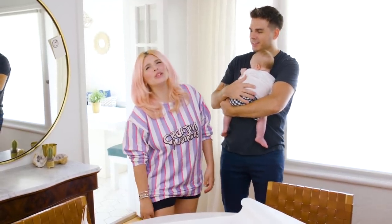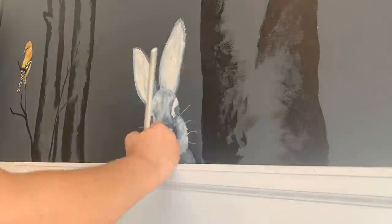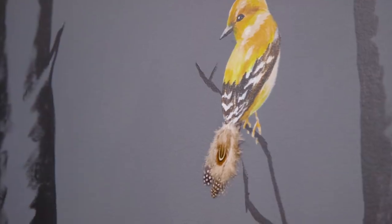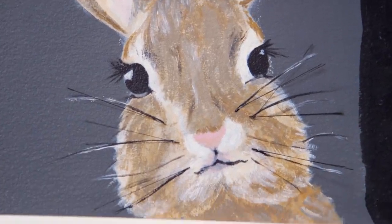The mural, it's sort of like the forest at night with the birch trees. We wanted it to be a really magical space, but also stay within the color palette of the rest of the house. And I added some 3D elements to the mural with real feathers, some brush bristles for whiskers and fur and stuff like that. So when he can actually reach out and touch things, we'll be able to take him around for a tactile tour.